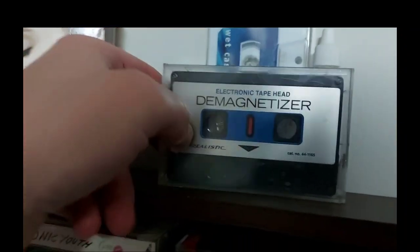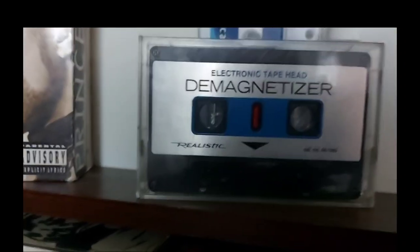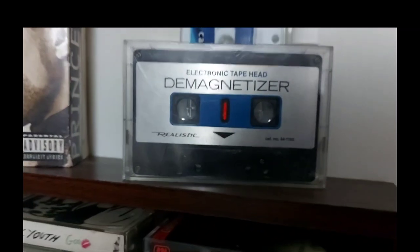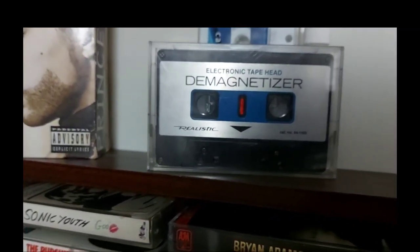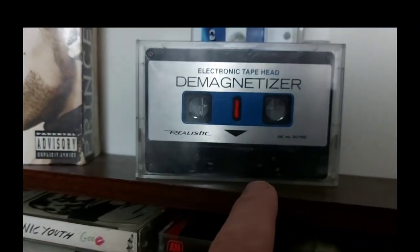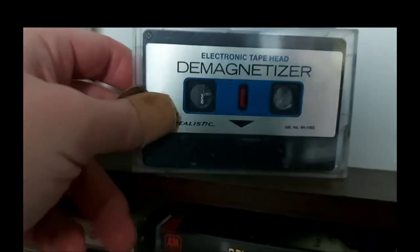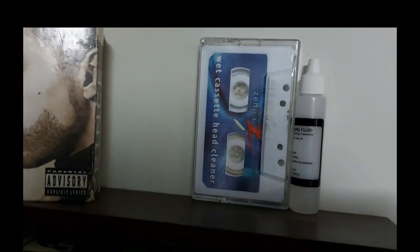This I've bought recently. It's a Radio Shack head demagnetizer, same as the Sony, but this is a different one. It takes a battery, and then you press play, and the head contacts the magnet, and it's supposed to get all the metal gunk off your heads. I've not used it yet. I just got this. We'll try it out soon. Another cassette cleaner. This is a vintage one in the box I found, and I use it. It works quite nicely.